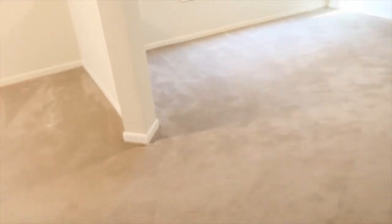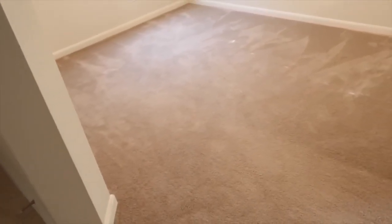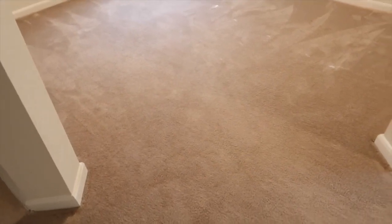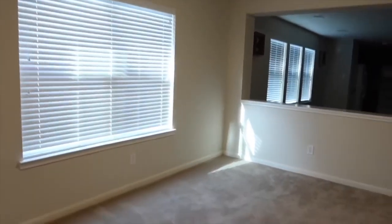Now, I do like this, even though I do like closed-in office space because I can work a lot better when I have a closed door for privacy. But this is the front room. Very, very nice front room. Don't see any TV mounts on the wall. Not saying there's never been any TV mounts in here, but there's none on the wall.